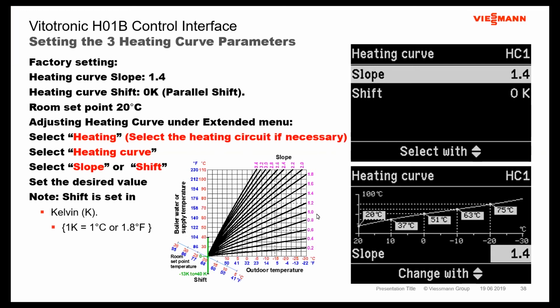A lot of times we go to systems that have been operating for years. The heating curve has never been changed from the default. There's no slope, no shift, no room temperature adjustments. The people are comfortable in the building, but there most likely is some money being left on the table as far as that efficient heating system that we're losing out on.